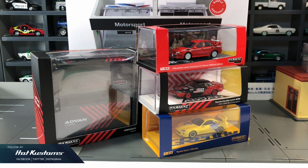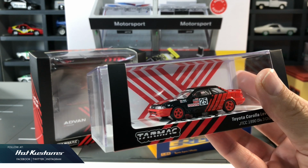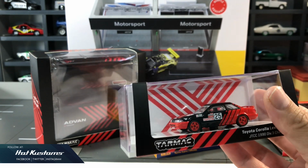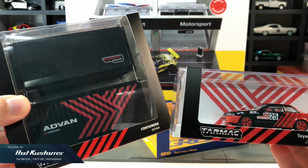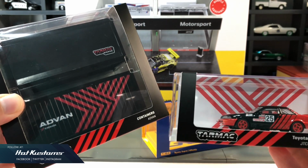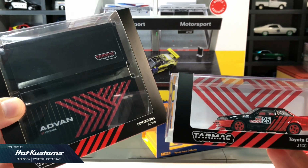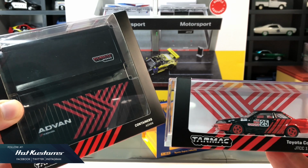We have the soon to be released Mitsubishi Lancer EVO 6, the Tommi Makinen edition, the Toyota AE92 in ADVAN livery, and also the ADVAN containers from the Part 64 series. This will be released on the 27th of August for members and 28th of August for the public at Tarmac Webstore. You can refer to the link down below in my description and also check out with your local hobby dealers.